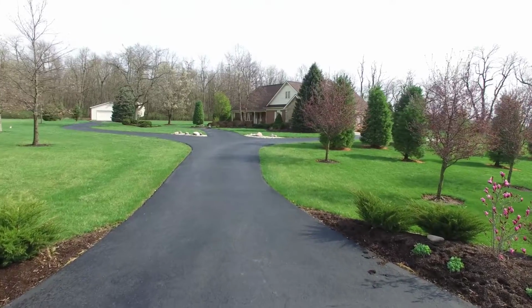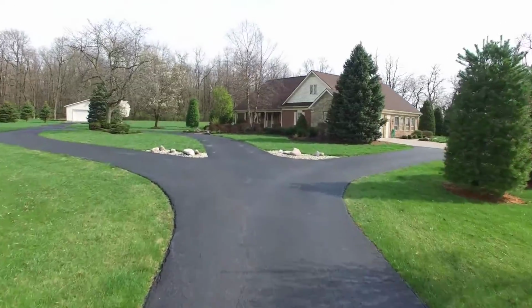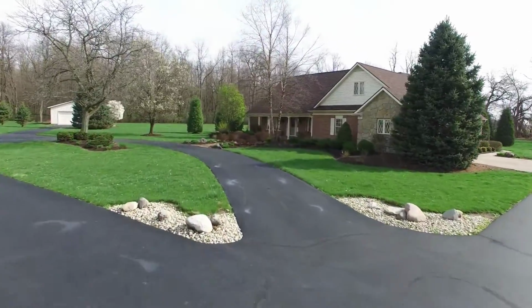What I appreciate about this home is it's completely custom. From the floor plan, the cathedral ceilings, and the high-end wood trim throughout the entire home. The first moment you pull into the driveway, it becomes obvious this property is very special.